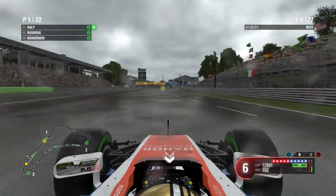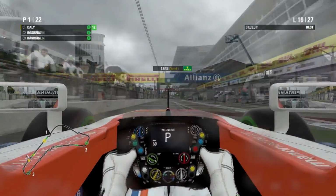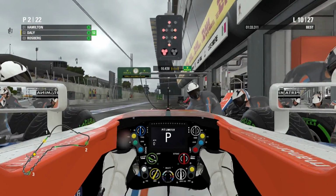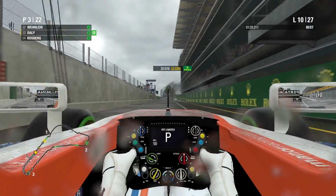I will say that my front wing was actually a light green colour, and I had to ask the team what was going on with the damage there, because there actually was a slight bit of damage with the front wing, but after the pit stop it was fine for some reason.